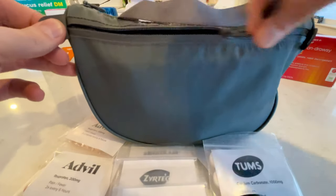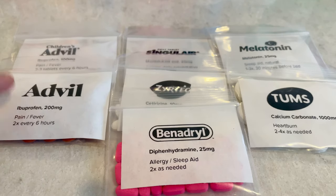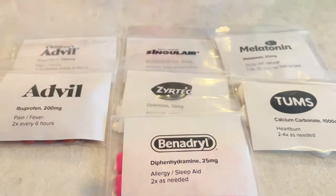Now those two bags are my just-in-case-you-get-sick bags. There are a couple of medicines that I need every night. So I take some seasonal allergy medicine. I have an asthma pill. I might need Advil. I might need some Tums.